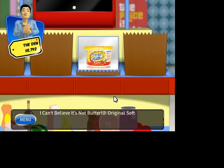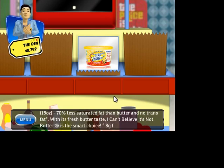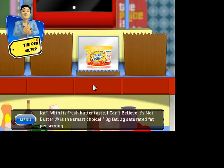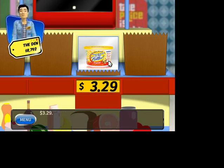I Can't Believe It's Not Butter original soft spread. 70% less saturated fat. With its fresh butter taste, I Can't Believe It's Not Butter is the smart choice. 8 grams fat, 2 grams saturated fat per serving. And the price of this one? How much? $8.29. $8.29 for that.